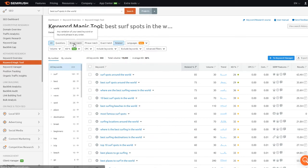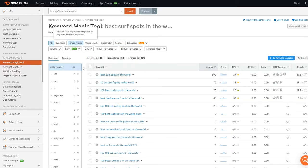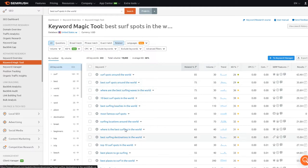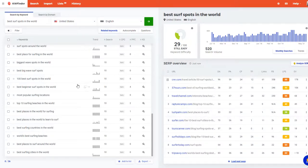If we go to, say, broad match, okay, so that will give you 36. So what I'm thinking is that something like KWFinder is similar to the broad match in this tool. However, it's very easy for you to click on this related tab and find a lot of related things very quickly. Whereas you could probably find these things in here, but you just need to search around them more yourself in a manual way. Okay, so there you go.